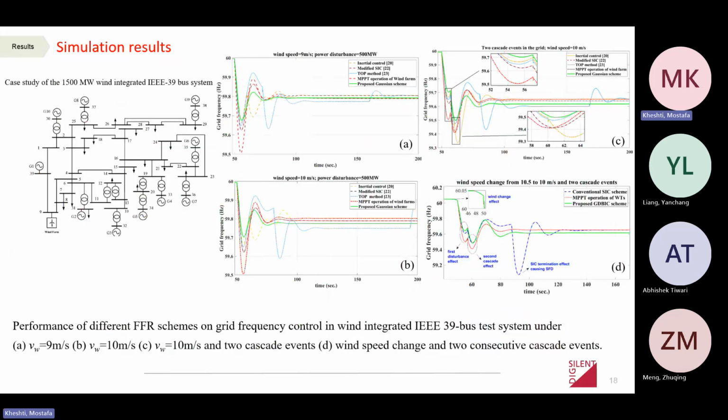We tested in a bigger power system scale, the IEEE 39 bus system, with different scenarios, also cascade events. What if, for example, after a few seconds, we have a second frequency event? So it stayed robust, and this is a second cascade event, not a second frequency drop. So it also showed its reliability.